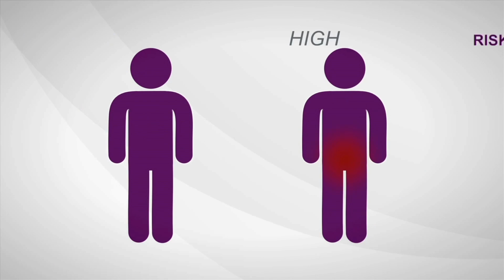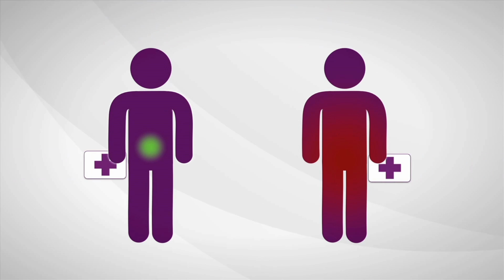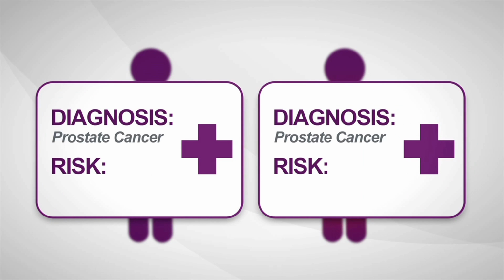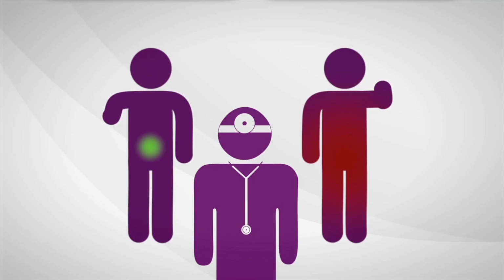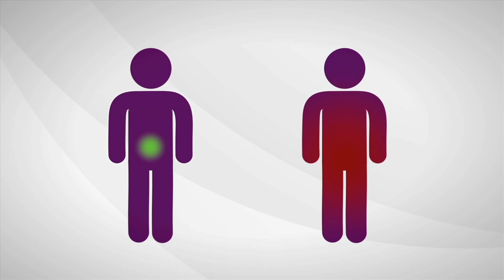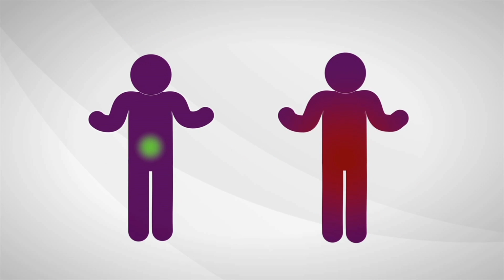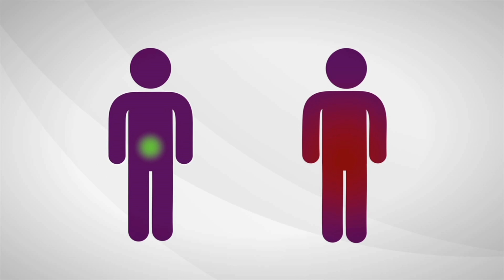Some prostate cancers are high risk, aggressive, and more likely to spread. Others are low risk, least likely to have bad outcomes. The biopsy says cancer, but current diagnostic tools provide limited information about how aggressive a man's individual disease is. So most men decide to treat prostate cancer immediately. Once treated, many men experience serious long-term side effects, like incontinence and sexual impotence. Immediate treatment isn't always needed. But right now, a man can't be sure if his cancer is the kind that is likely to require treatment or if he's okay to wait for now.